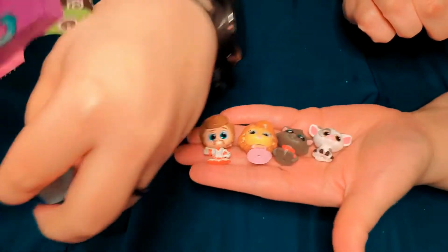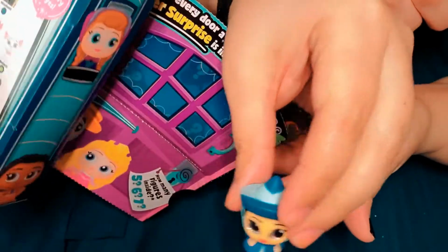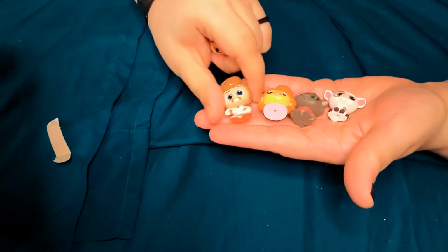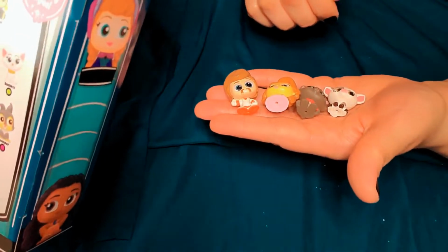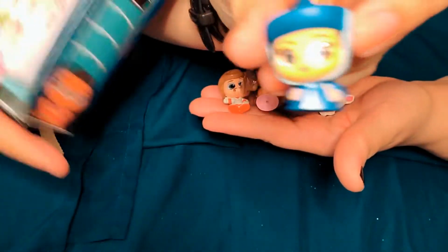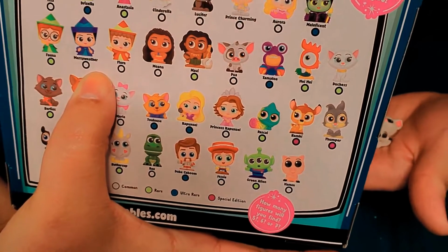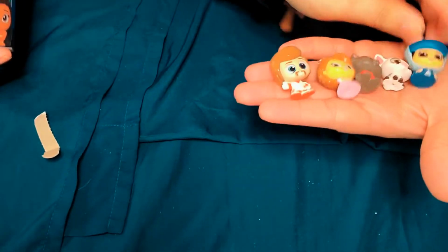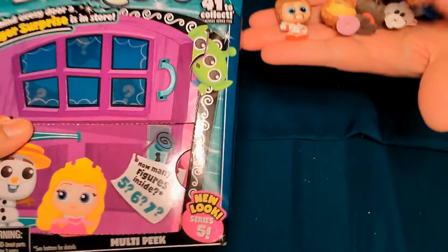And then we got Merry Brother. Oops. Oh, did I just knock it out of your hands? I'm sorry. Well, that's why his last name was Kaboom. So we got Meriwether, which is right here. And she's a common as well. But she's so cute, and that's all the ones we got. These were fun. These were so fun.